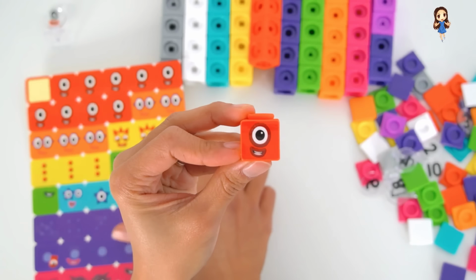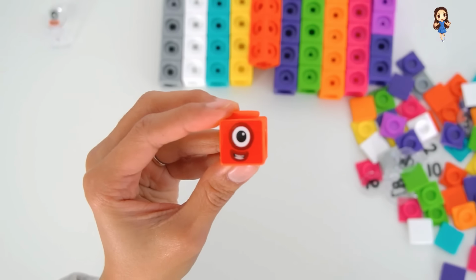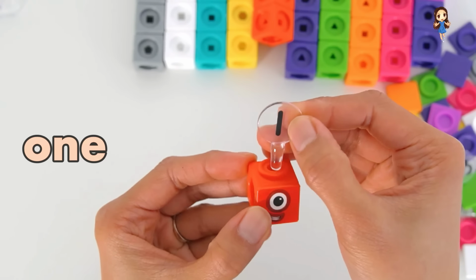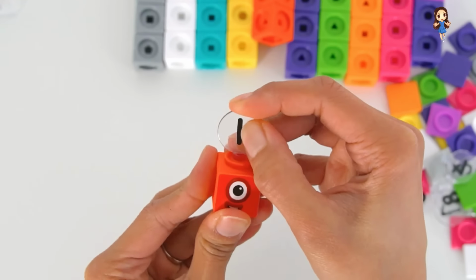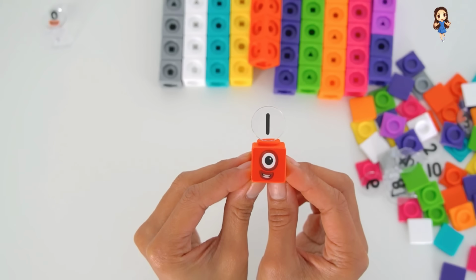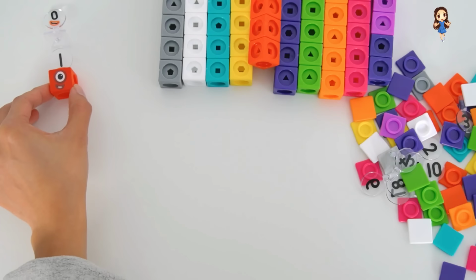Do you know what it is? It's the number block one! You're right, it's the number block one. So let's put one here. We finally made our number block one. Let's go to the next one.